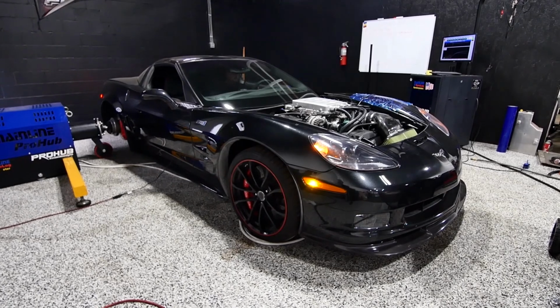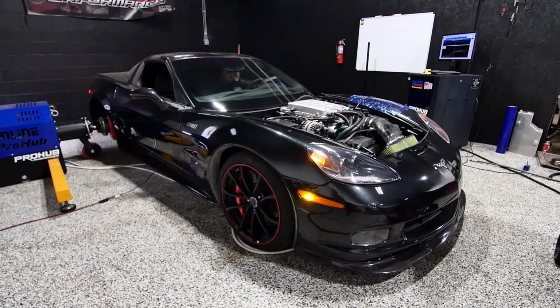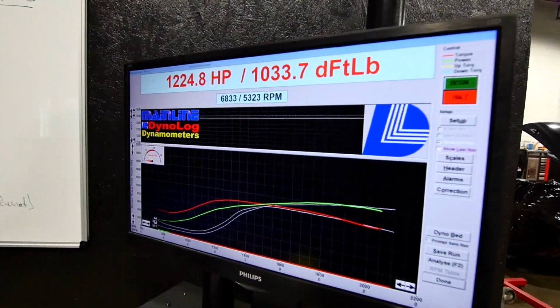Tom's car's gonna be fast. I hope we find some ZR1 action down there. Hopefully it doesn't do like 80 mile an hour rolling burnouts. It will on those tires. Yeah, that's our little vacation for the shop.